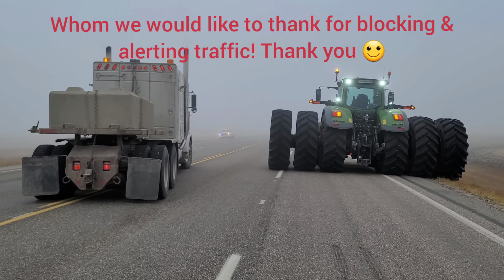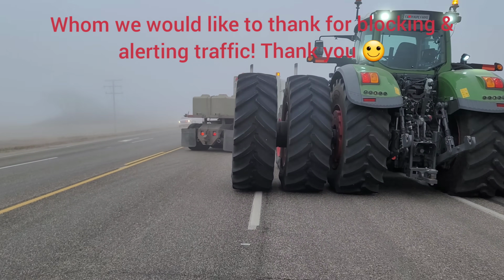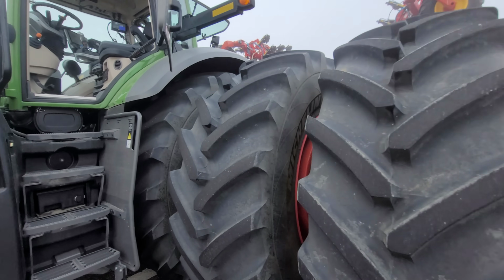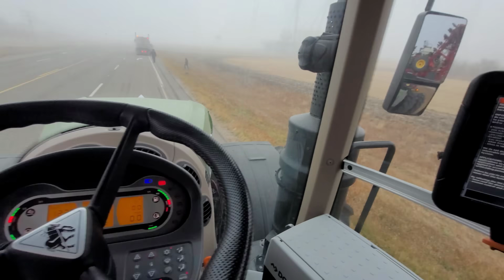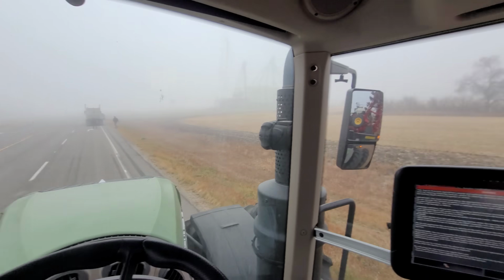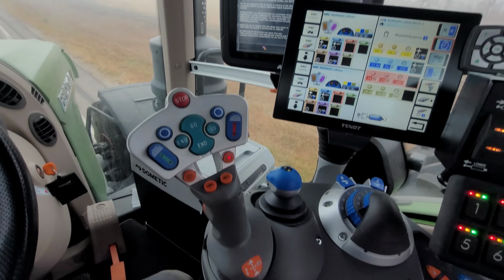There's the popos. We're trying. Oh man, we got it. That was not easy because it was tipped down into the ditch. We gotta get it off the highway. Popo said get it off the highway. We're gonna try to get it off the highway.